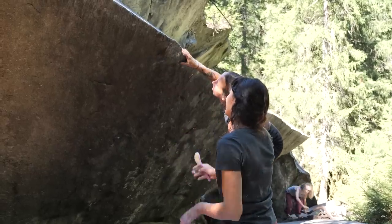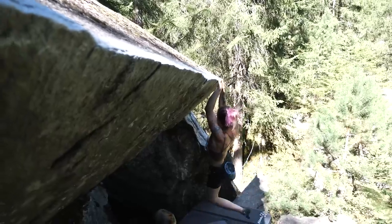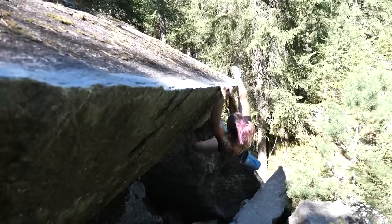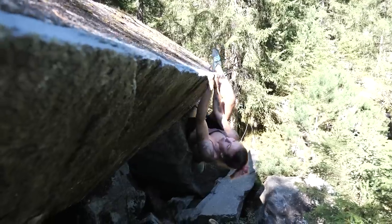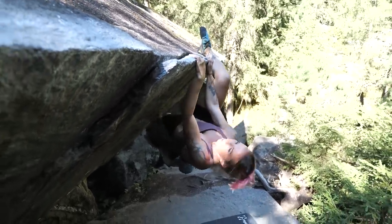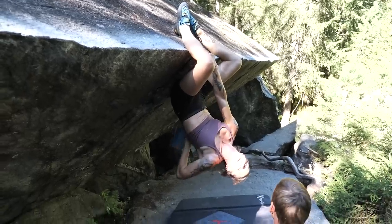Okay. So when you're climbing it, that's a really good tip though. You can sort of look at the rock from the underside and tell what it's going to be like on top. I'm excited to try it. Do you think you could chalk from there? Yeah!